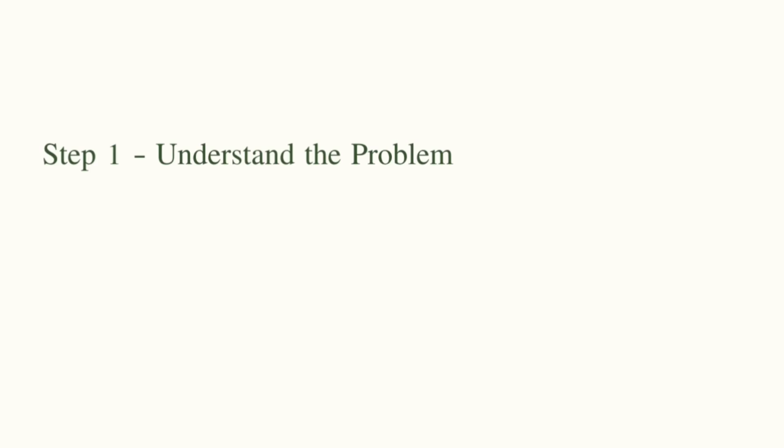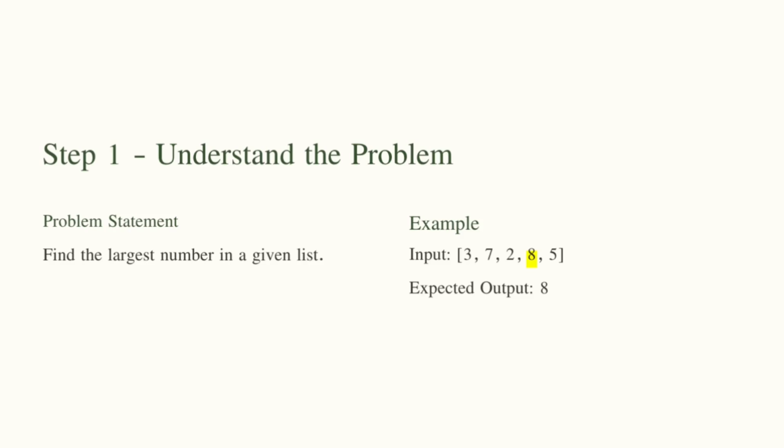Our first step is understanding the problem. In this example, the challenge is to find the largest number in the list. For instance, given the input 3 7 2 8 5, the expected output is 8. Before we write any code, it is crucial to grasp what is being asked. Notice on the slide, the number 8 is highlighted. This shows which element is the largest and sets the stage for the rest of our approach.